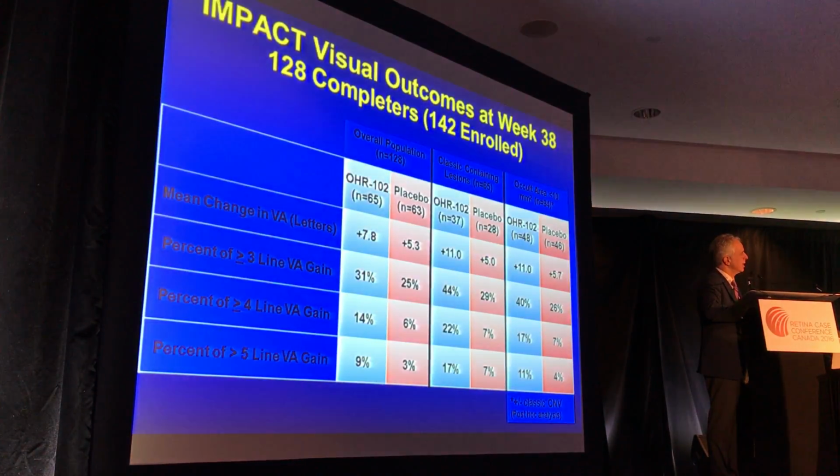But unfortunately, the complete cohort analysis didn't quite show the same magnitude of benefit. It showed a little bit of benefit, wasn't really statistically significant, but they looked at some subgroups and saw some promise with the smaller occult lesions and the classic-containing lesions. So they thought that's where it's potentially most beneficial. They went ahead and now it's in phase 3 testing looking at those subgroups.